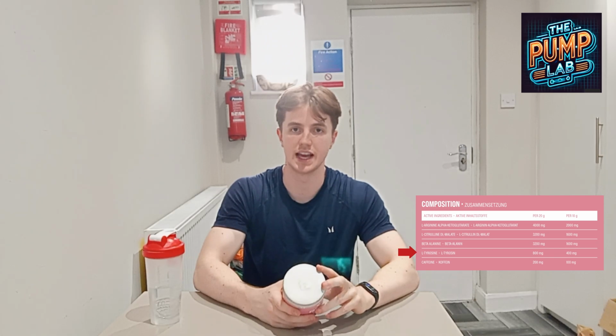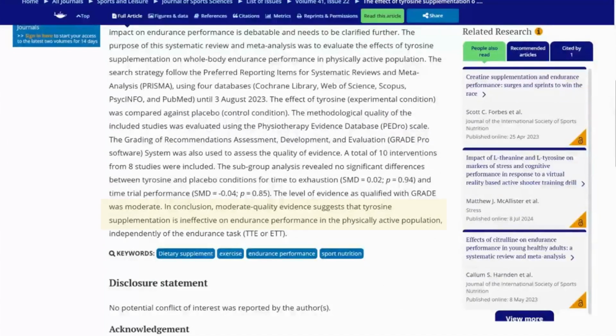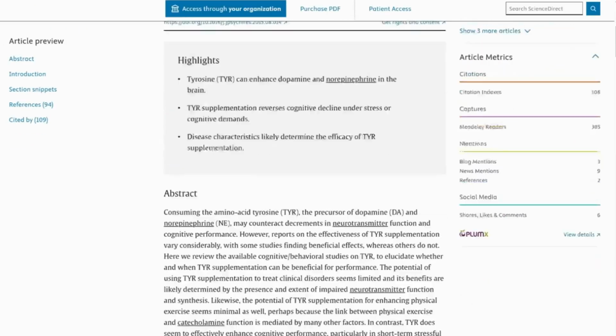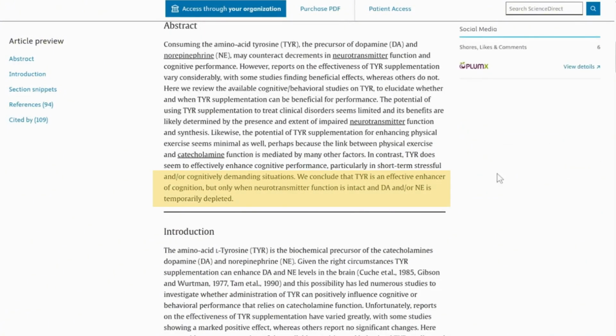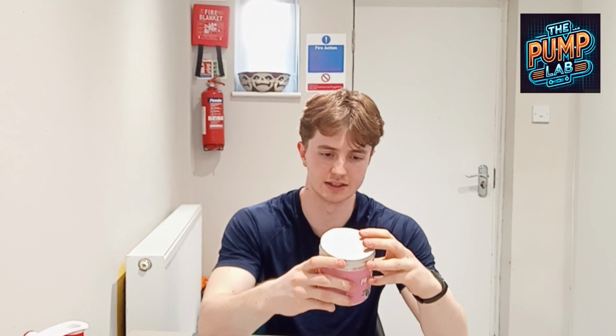The next ingredient is L-tyrosine. So this is basically very similar to caffeine, but caffeine restricts your veins and L-tyrosine is going to expand them. So good for blood flow. As well, it has nowhere near the same side effects as caffeine, so you won't be jittery or anything like that from it. The recommended dose is about 500 milligrams, and this is 800 milligrams, so good dosing there.